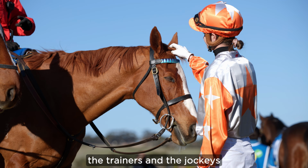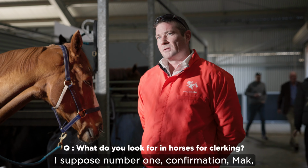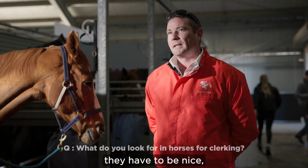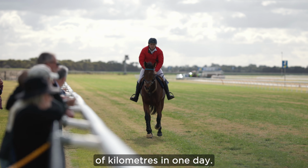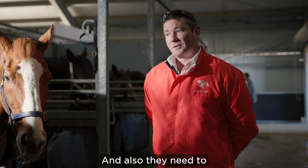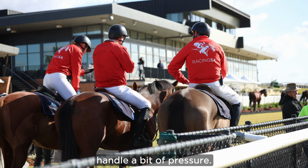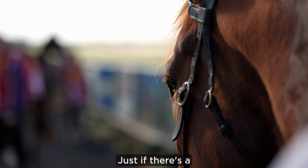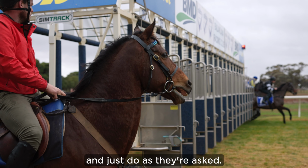So we work together with the trainers and the jockeys on what horses need to be escorted to the gates. I suppose number one, conformation, Mac. They have to be nice, clean, sound movers, because we can do a lot of kilometres in one day. So they need to be nice, sound horses. And also they need to have a very good temperament, and they need to be able to handle a bit of pressure. If there's a different scenario on race day, they need to be able to go in, no questions asked, and just do as they're asked.